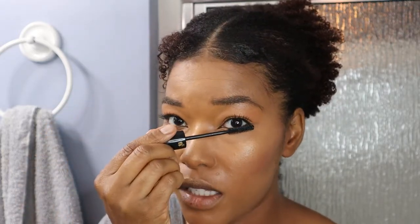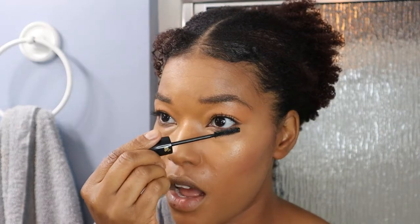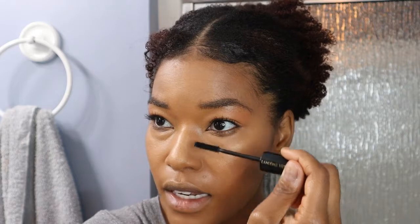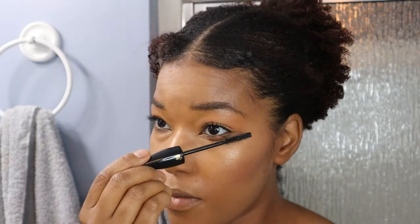And Lancome, I really love their products. I have the Teint Miracle foundation. Honestly, if my bank account would allow me, I would have so much of their stuff. So this is what their mascara looks like when I have it on.